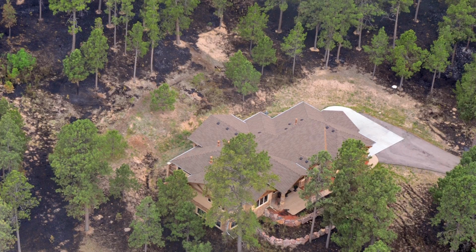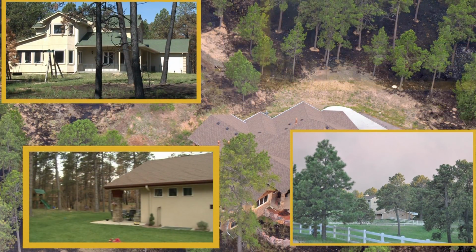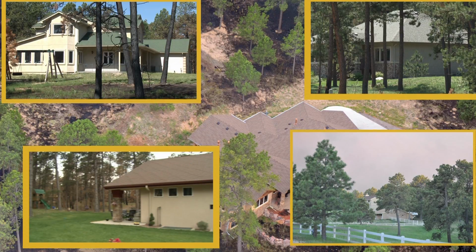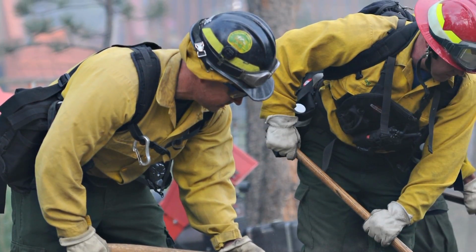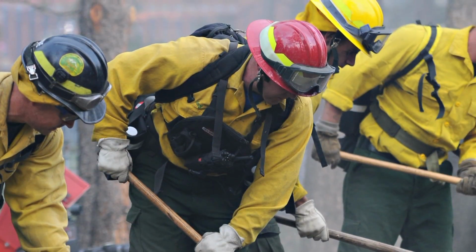If you can imagine a community quilt and all the homes in that neighborhood are a square on the quilt. Well, one square looks really good by itself, but when you add another square and another square, all of a sudden it gets better and better and better. And that's how it works with mitigation. Mitigated neighborhoods, like High Forest Ranch, are where firefighters had the greatest success during the Black Forest fire.